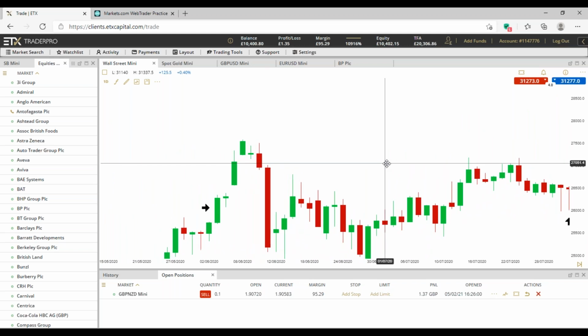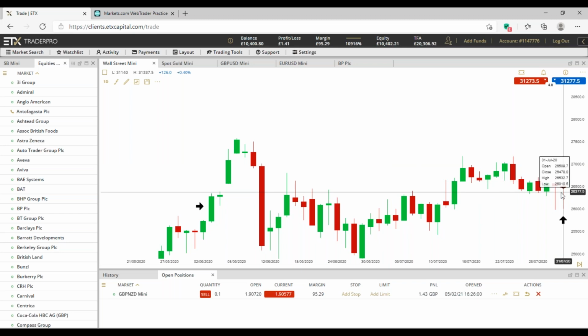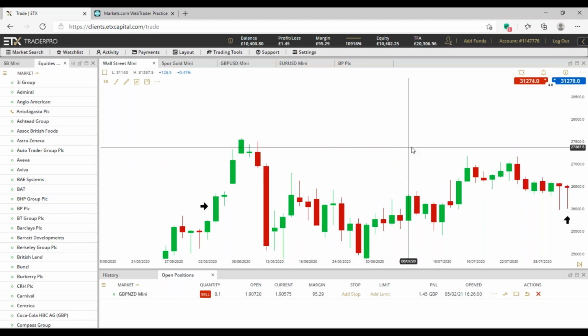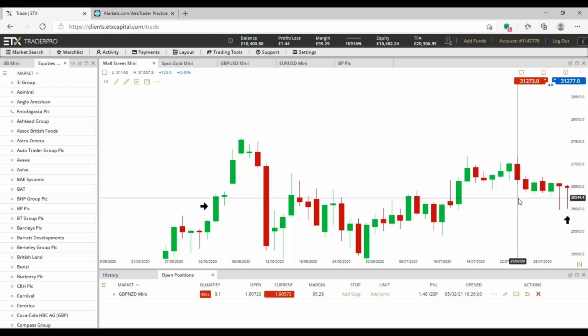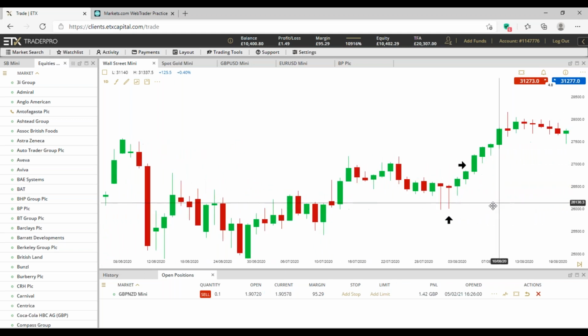So there's a hammer. In fact, we've had two hammers side by side. There's a hammer there and there's a hammer there. Two very bullish signals that the market is rejecting the bottom side of this. So it's rejected the lows of the day twice. And then lo and behold, of course, we have that big rally there. Look at that rally there.